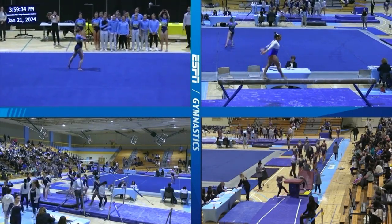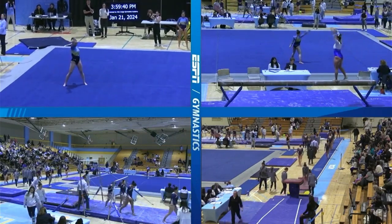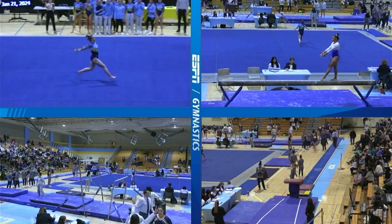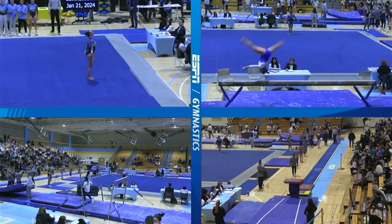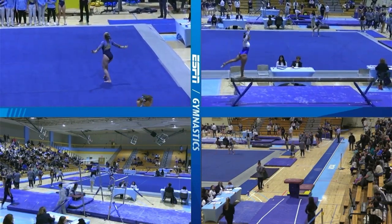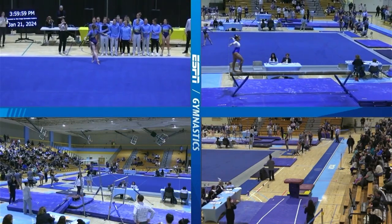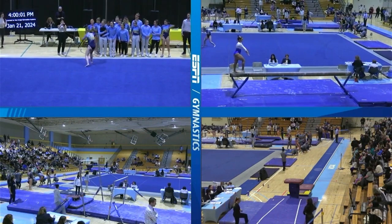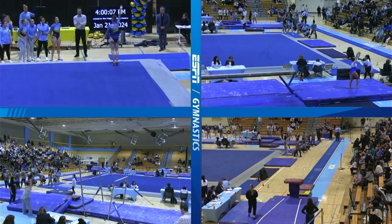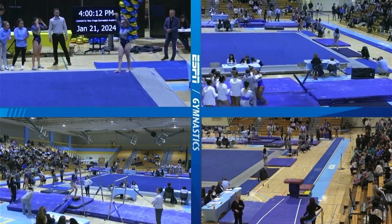Really committing to the choreography there. I love it. Nice and dramatic. Beautiful leaps there from Libby Allen on beam. Beautiful switch ring. Just the dismount for Libby to go. Half, and she takes a hop forward, but a great start for Southern Connecticut. She looks thrilled.